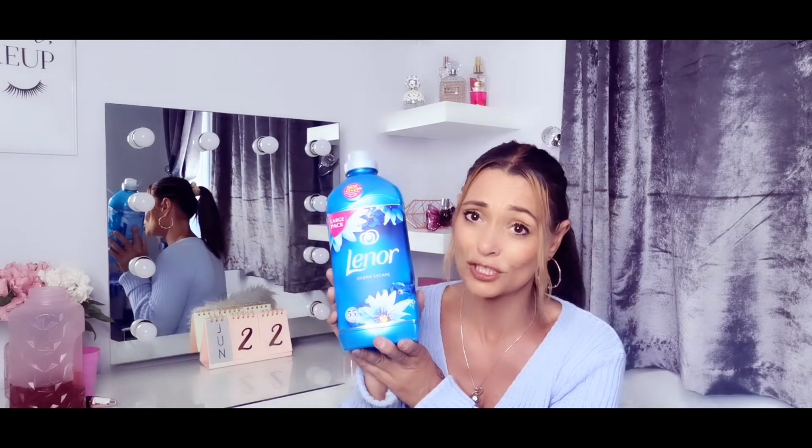I always stock up with these in B&M because sometimes it's hard for me to get there, so if I can get stuff while I'm there, I'm going to get it. This is a massive bottle. It does 55 washes and it was only £2.99. How good is that?